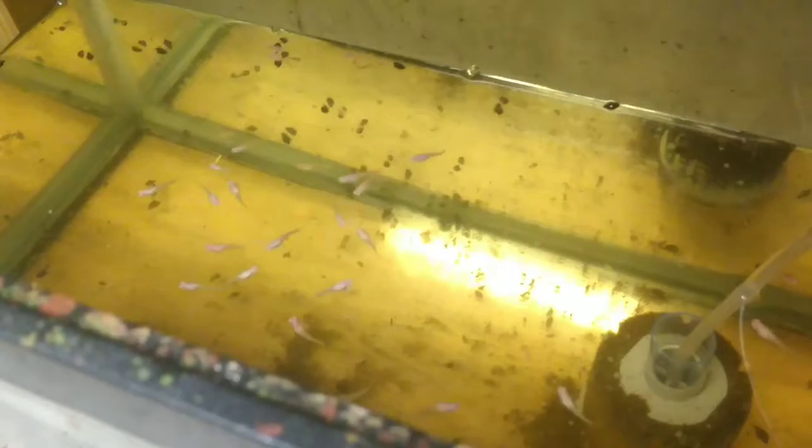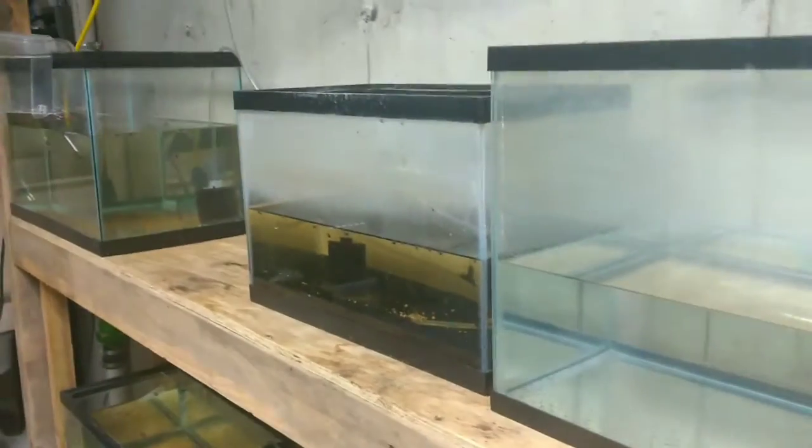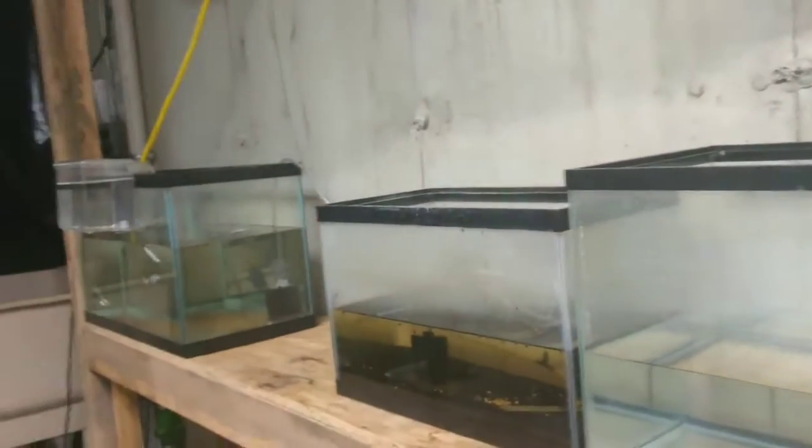The fry that I have from the blue albino topaz guppies are all doing pretty well. They've actually grown a lot. I have a couple of molly fry left from the gold mollies I had up in my 5-gallon. As you can see, I still haven't done anything with the 5-gallon though. All the other tanks look pretty good.